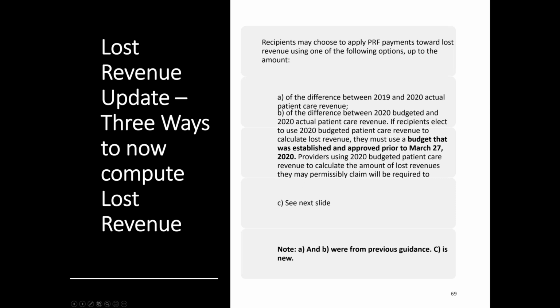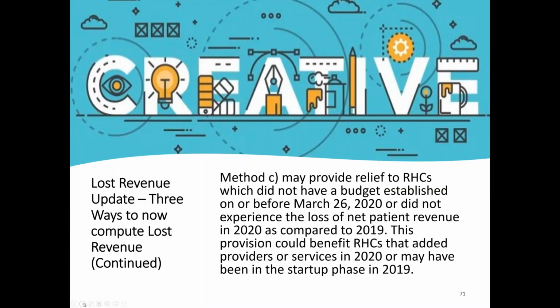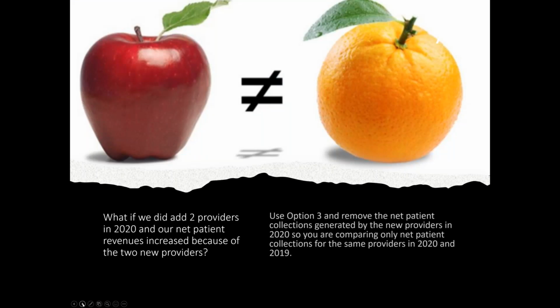There's the budget stuff again. Nobody's going to have that. Here's option 3, option C. This is the one where you can use any method you come up with. It will increase your likelihood of an audit from HRSA, but you just want to write up your methodology. And if it's reasonable, then it should be good. So you just basically have to be a little creative there and come up with your lost revenues.